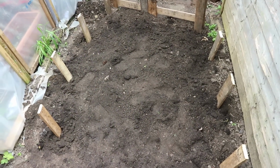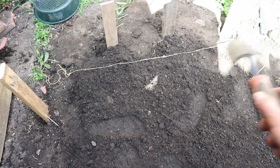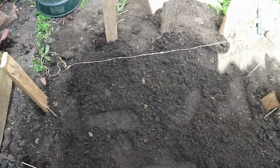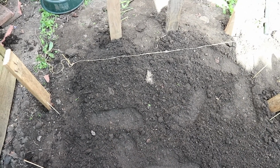So what I'll do now is just roughly mark out where the beds are going to be. Okay, so I've got some skewers going across, and they're just for guidelines for the moment. So I've got a piece of string over there, and then I'm going to basically make little troughs in between and just make mounds for where the seeds are going to go, and just sort of define them a bit so I can see exactly what's going on.